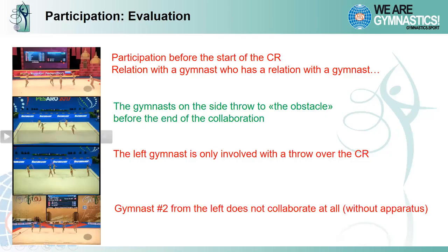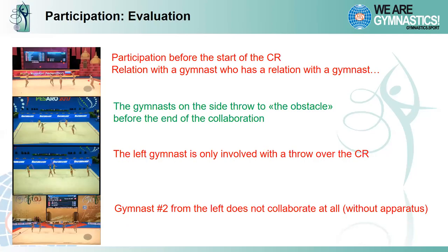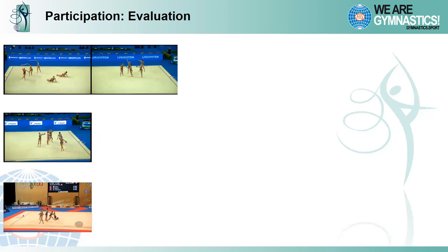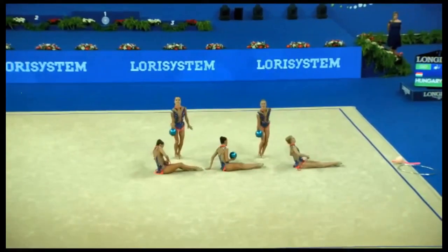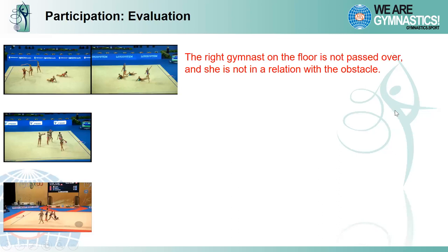Watch it one more time. Gymnast number two over there in the corner is without apparatus completely. You see the gymnast on the floor? She does not pass. Nobody passes over her, the one in the corner. This girl on the floor. The same for this gymnast. Nobody passes over her. The right gymnast on the floor is not passing over, and she's not in a relation with the obstacle.